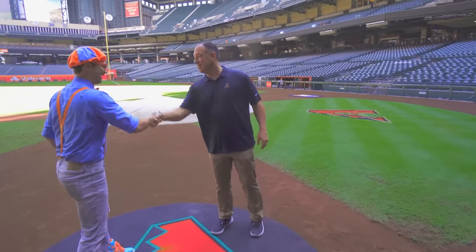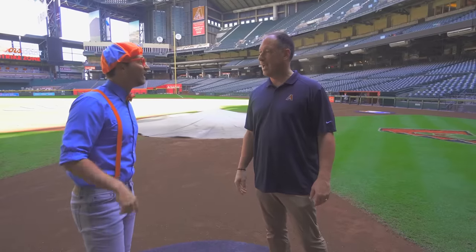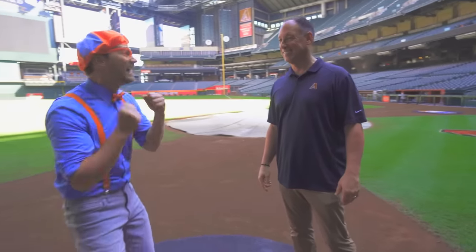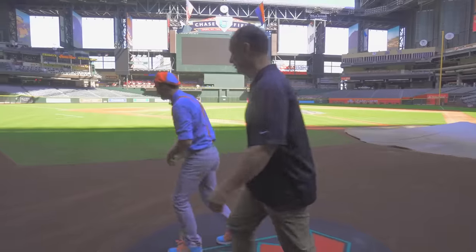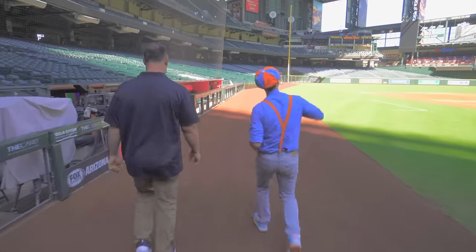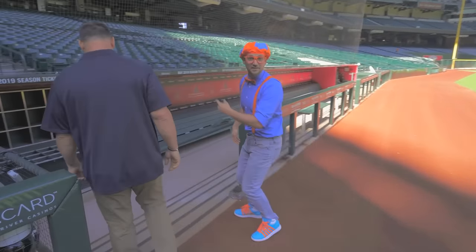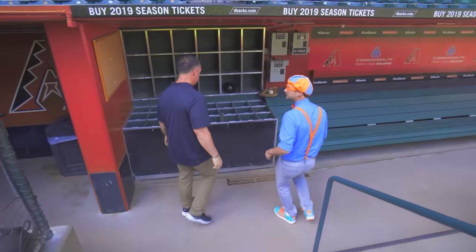Hi, Blippi. Hey. I'm Luis Gonzalez. Luis Gonzalez? Do you play baseball? I used to play baseball. Now I win baseball. He win baseball. Will you teach me some tips and tricks? Sure. Let's go. Okay. Come on. Okay. Back to the dugout. Pretty cool.